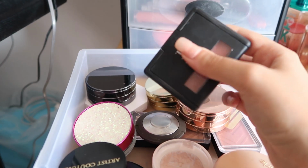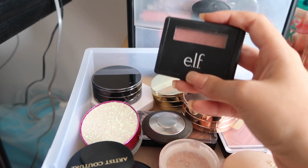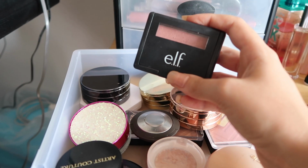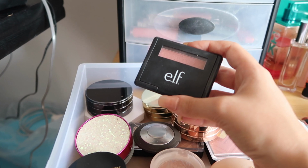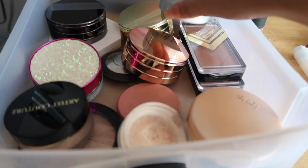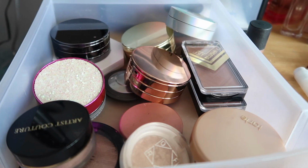e.l.f. Blushing Rose, this is literally a dupe for the Nars Orgasm, but it's getting really old. I feel like I've had this for years, and I just swatched it on my hand and it's feeling a little dry. Other than that, I think we're good. Everything else in here I really love.